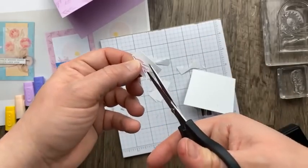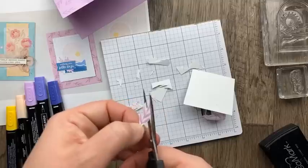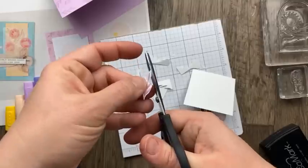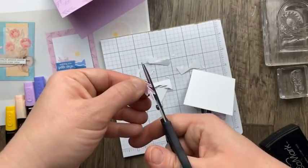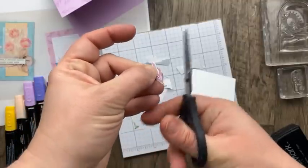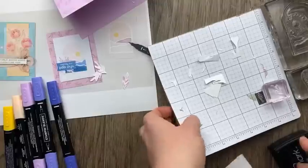All right, I'm trying to be quick about this. A vendor event, exciting. I know exactly. The edges don't matter so much because it's going to go against white. I'm trying to be quick about it, but hopefully I'm not sacrificing the card too much here. Okay, we'll see how that goes. I've got this fussy cut. I'm not loving my cutting job, but you get the picture.